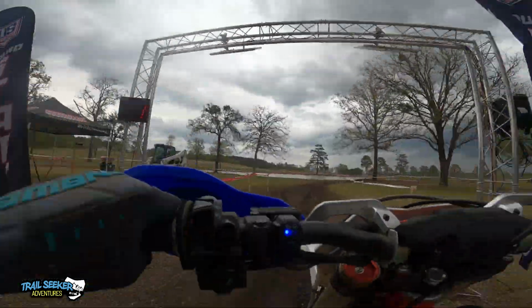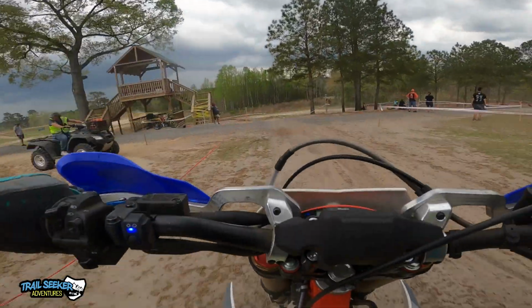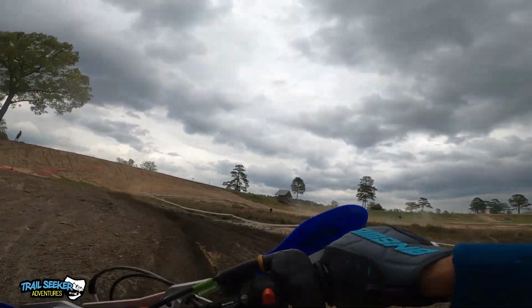Finding the right bike for you is very important, and I have seen Heidi have more fun in the last couple races than I have for the last year. And that's all due to her feeling comfortable with the bike she's on.